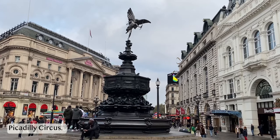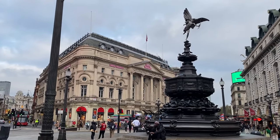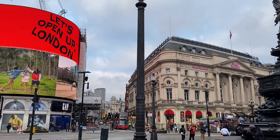Piccadilly Circus is the London equivalent of New York's Times Square. The area is filled with loads of cool shops and is a great place to browse away an afternoon.